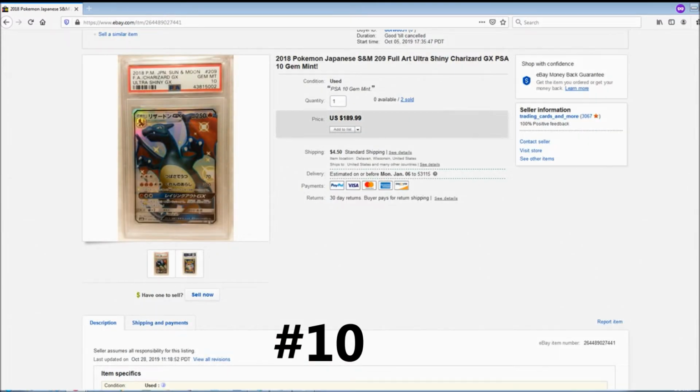So the number 10 spot goes to the Ultra Shiny GX Charizard card from Japanese. This was a pretty cool set to collect. It got re-released in the English version in Hidden Fates. I've sold a couple of these now. The price has fluctuated a little bit. I sold this one for $189.99 plus shipping. I paid around $75 for these and then paid about $9 for grading, so I did pretty good on this card. Let me know what you think below, and let's get to number 9.